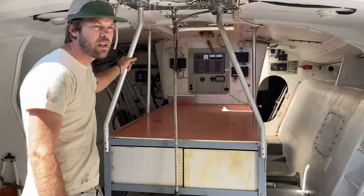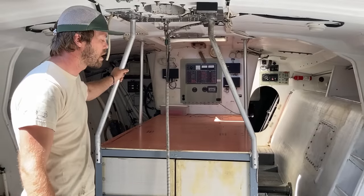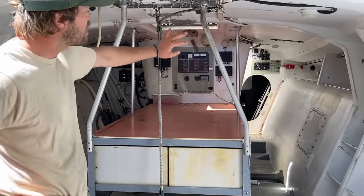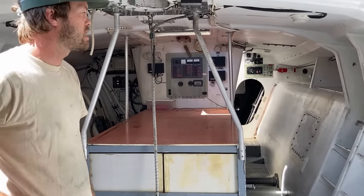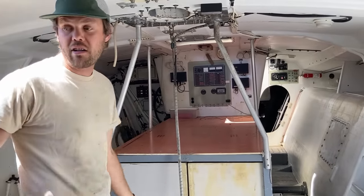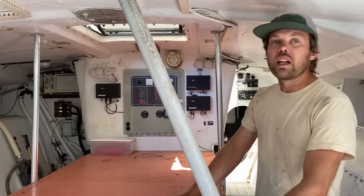The nice thing about a project like this is that it's kind of a clean slate. All of this will come out, including the doghouse will come off, the pod will come out, we'll move the bulkheads, we'll be cutting down the water ballast tanks, and we'll be building an interior. This is just the beginning.